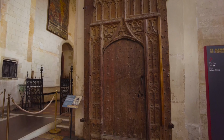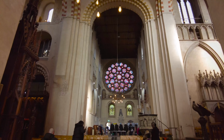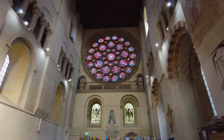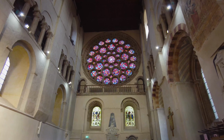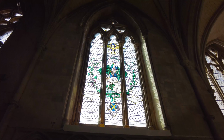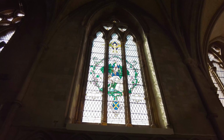You can book a tour or discover the cathedral at your own pace, but remember it's a place of worship first and foremost. The stained glass is stunning. The rose window dates from 1989. That's right, the stained glass windows here date from between 1376 and 2006.